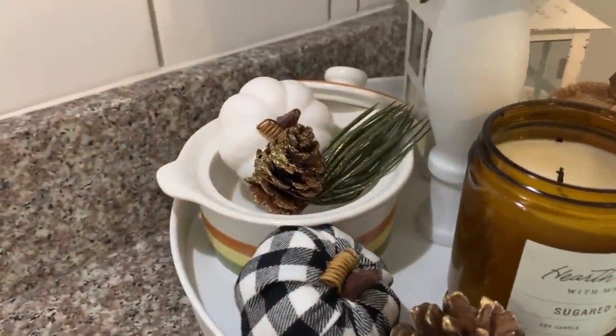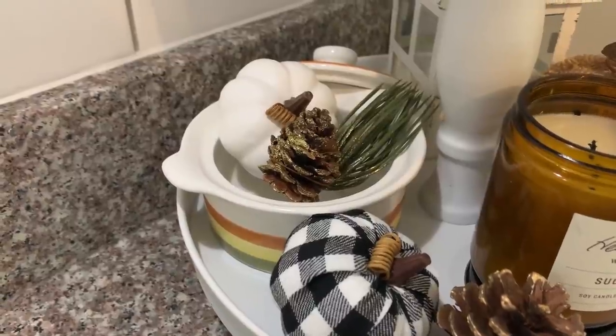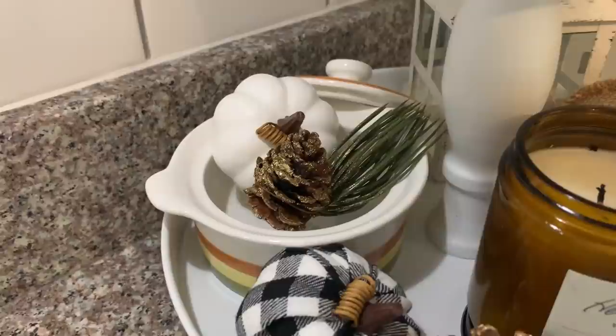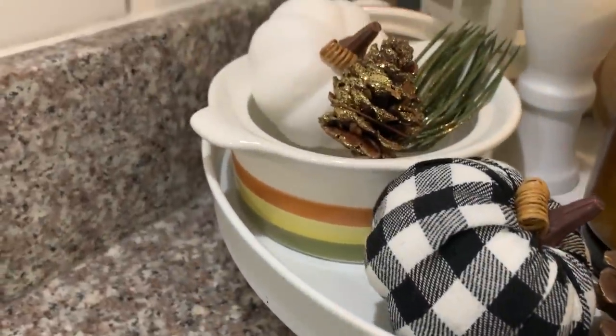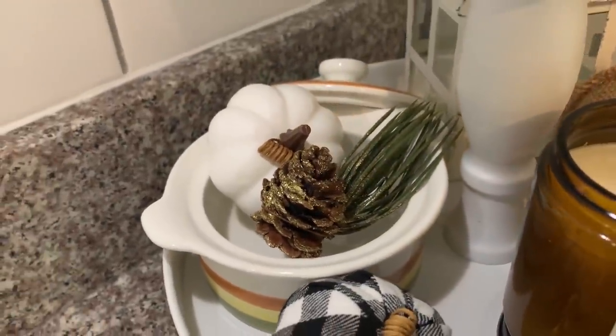And then this little guy here at the back is a dish that I've had, and I want to say this came from my grandma or someone had this before me, and then they got passed down to me, and I don't ever cook with them, but I thought that the colors on them were super pretty. So I just put one here on the tiered tray, and I just put a little pumpkin in there.